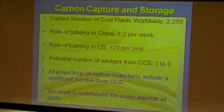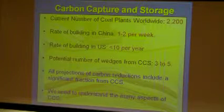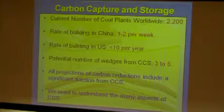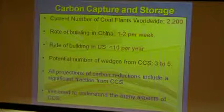Suddenly I'm interested, right? Because if you have a technology that you really like, but it only gives you a small fraction of 1 wedge, then with all due respect, you're wasting your time. Because if you don't get at least 8 wedges at the end of the day, you can't solve the problem. All right?